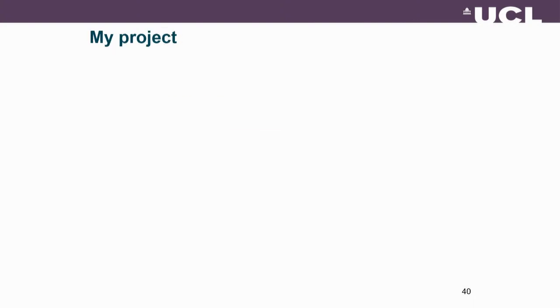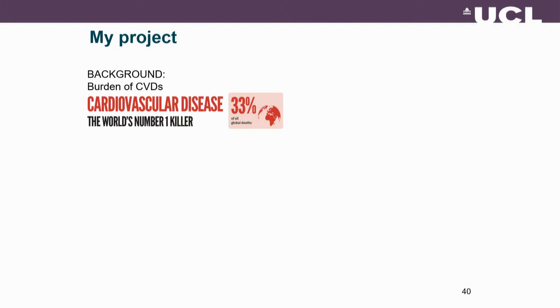Moving on to my project. Cardiovascular diseases, or CVD, is the world's number one killer, accounting for one-third of all global deaths. Most CVDs involve the process of atherosclerosis, which is the narrowing of blood vessels due to fatty plaque accumulation. And as a result, your organs won't get enough oxygen or nutrients.